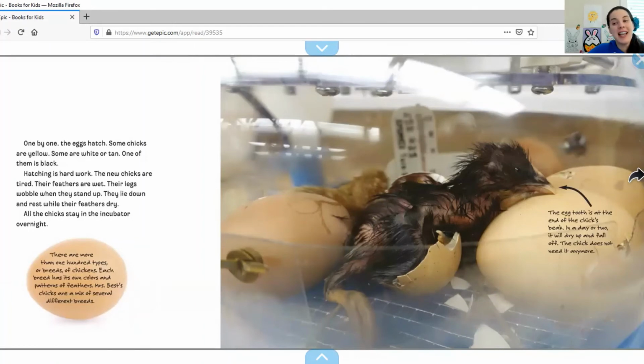All the chicks stay in the incubator overnight. There are more than 100 types or breeds of chickens. Each breed has its own colors and patterns of feathers. Mrs. Best's chicks are a mix of several different breeds. The egg tooth is at the end of the chick's beak. In a day or two, it will dry up and fall off. The chick does not need it anymore.